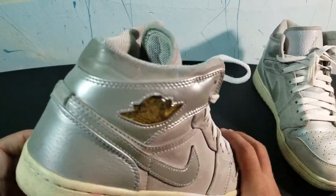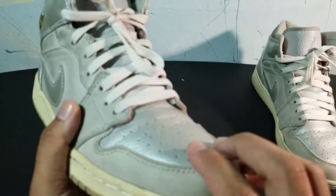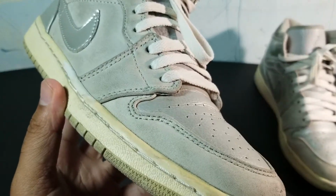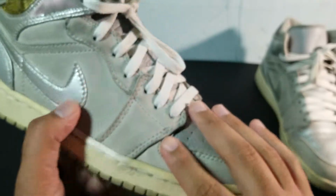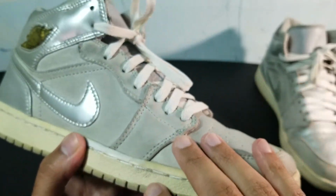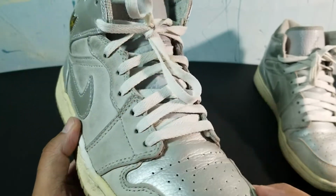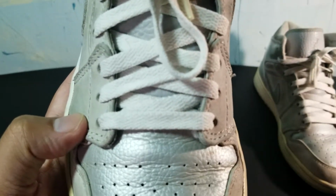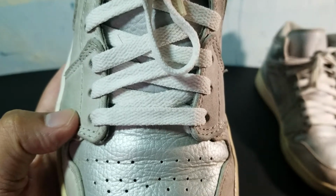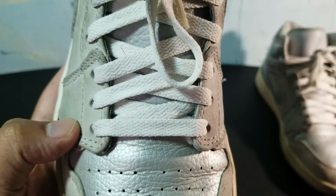But let's talk about these. These are a mid cut. They have a nubuck that wraps around most of the shoe. These are dirty. I bought these at a flea market for $20. Unfortunately, they did not come with the original laces. These are flat white laces. The originals are gray oval-shaped laces.